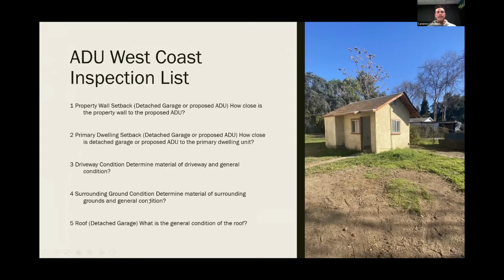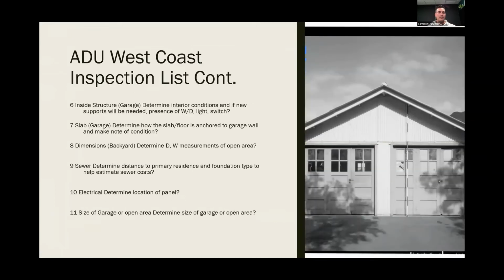Surrounding grounds. So again, I kind of touched on that. What does the surrounding grounds look like? Is there anything noticeable as far as slope, etc.? Roof, what does the roof of the detached garage look like? Inside structure, if we're looking at the garage, if we're converting that. Slab, again, we're going to look at that if we're converting the garage.